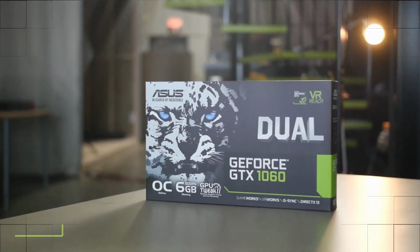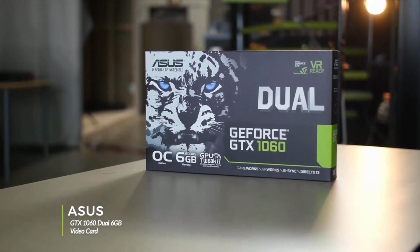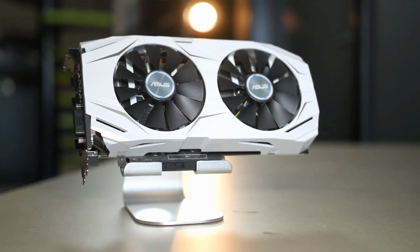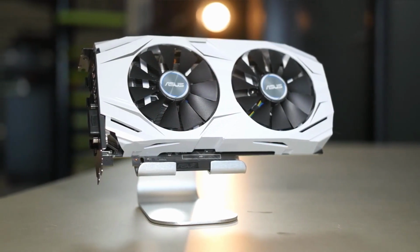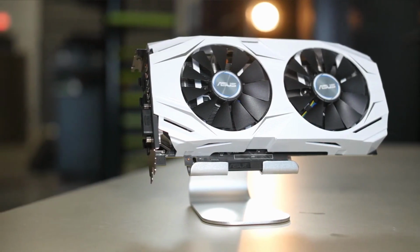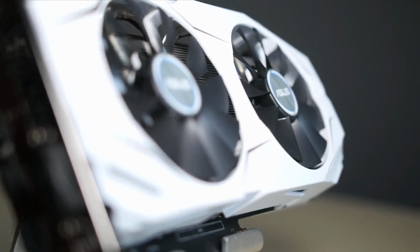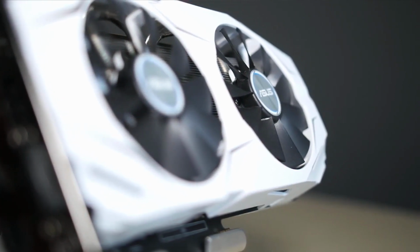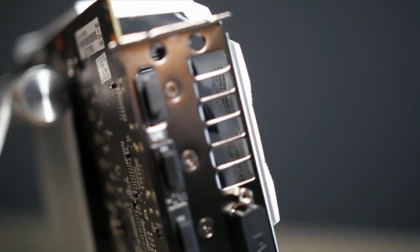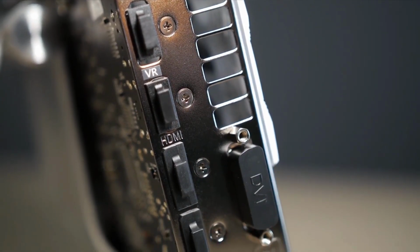Hello, and welcome to our product showcase of the Asus GeForce GTX 1060 Dual OC Video Card. This graphics card sits perfectly in the sweet spot when it comes to price, performance, and power usage. Whether you're looking to play with maximum details at 1080p or start gaming at 1440p, the Asus Dual can easily handle it all. For outputs, it has one dual-link DVI-D port, two HDMI 2.0 ports, and two DisplayPort 1.4 ports.